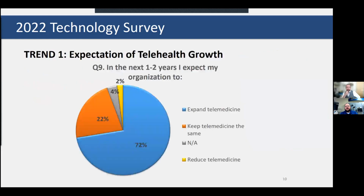And we would like to just touch on a few key trends that we noted in the survey. The first trend is that we asked a question about the expectation for telehealth growth. The question specifically asked, in the next 1 to 2 years, I expect my organization to, and the options were either expand the telemedicine program, keep telemedicine the same, or reduce telemedicine. We also had an other. What we found really interesting was that there was an overwhelming number of respondents who believed that telemedicine would be growing in the next 1 to 2 years. So 72% of respondents thought that their organizations would be growing their telemedicine program.